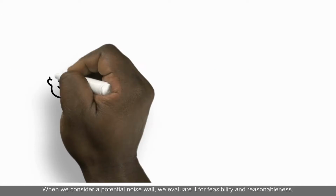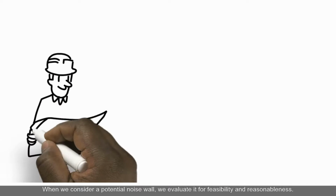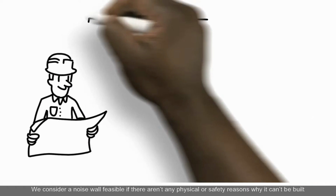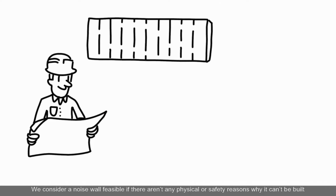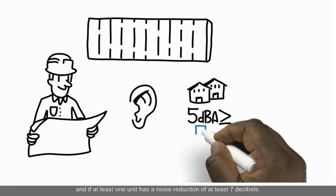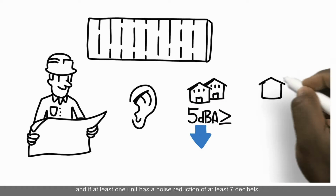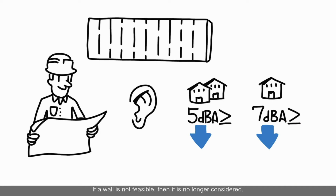When we consider a potential noise wall, we evaluate it for feasibility and reasonableness. We consider a noise wall feasible if there aren't any physical or safety reasons why it can't be built, and if the noise wall reduces noise by at least 5 decibels, and if at least one unit has a noise reduction of at least 7 decibels. If a wall is not feasible, then it is no longer considered.